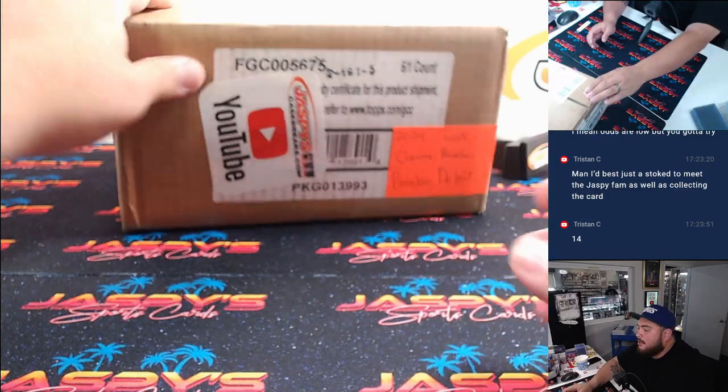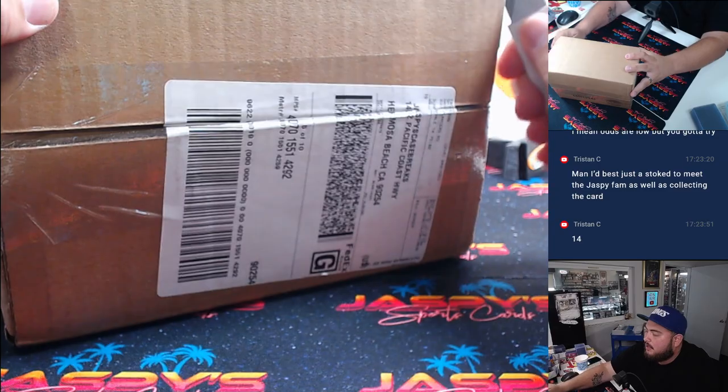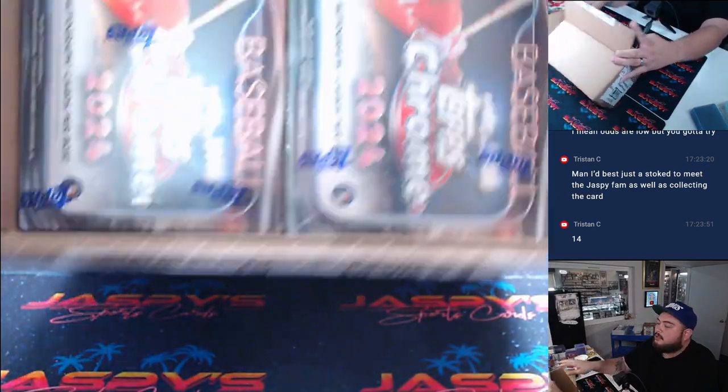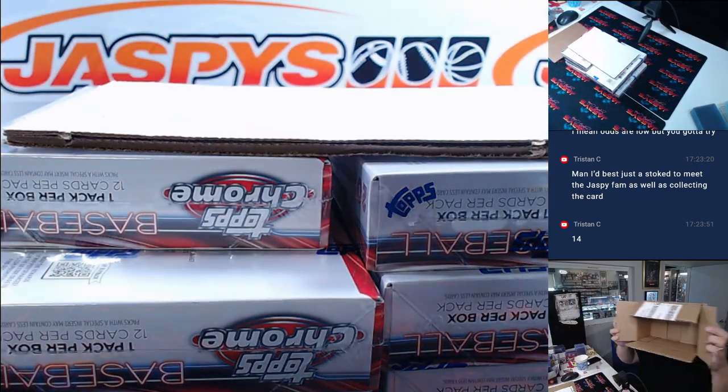Now, again, we do have a hobby edition as well that is down to single digits. I think down to 4 or 3 left. And then we have a jumbo that's down to 4 or 5 left as well. So, if you guys want to do some more Topps Chrome jumbo or Topps Chrome hobby, definitely have those still.